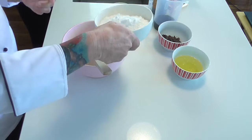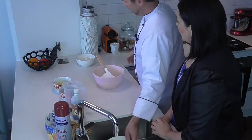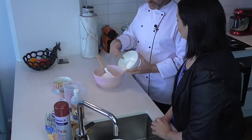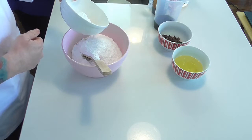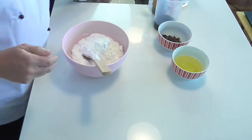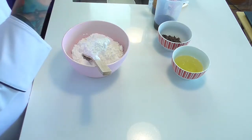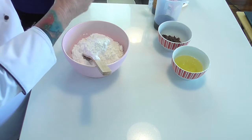300 grams of ground icing sugar, so that's confectioner's sugar. It goes in. Nice and easy. So that's the Bakels, will I say? Yeah, you can say the brand. The Bakels gluten-free baking mix. So 60 grams of that just goes straight on the top. And that makes it sort of more cakey. Without that, the ground almonds just make it a little bit more crumbly, but you've got to put the baking mix in there to actually bring it back together and turn it into more of a cake.